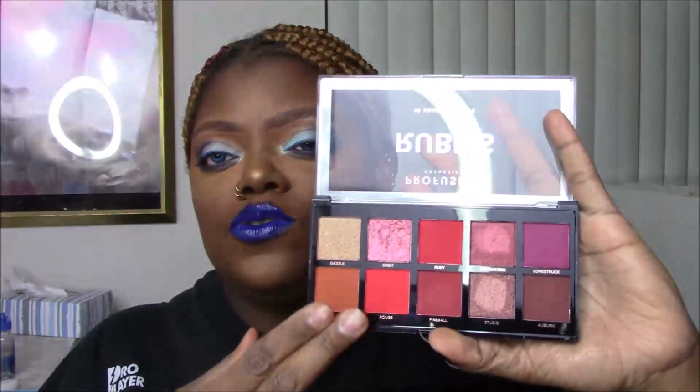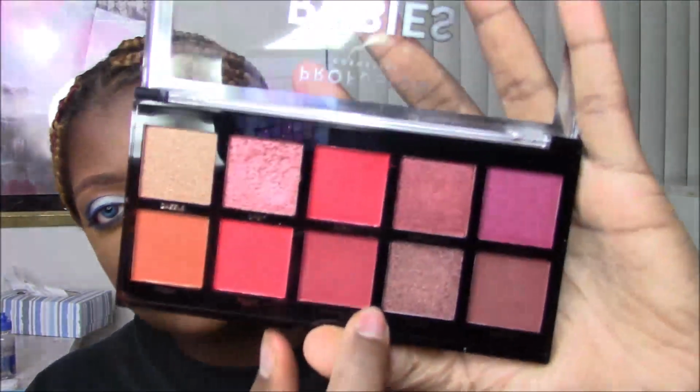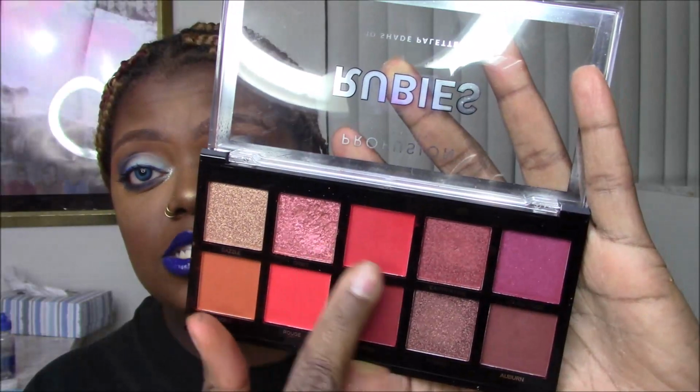And then finally, this one is the Rubies palette. So the Rubies palette, again, that beautiful red theme, and they have 2 strong reds in here, almost the same color though. They could have switched them out for a much more different variation in the 2. Fireball is deeper. It's probably looking washed out on camera, but Fireball is different. But these 2, Ruby and Rouge, are pretty much the same thing. Like, they're pretty much the same thing.